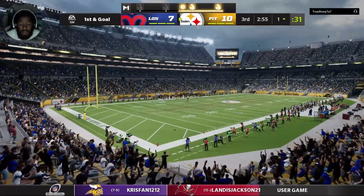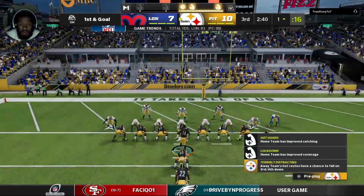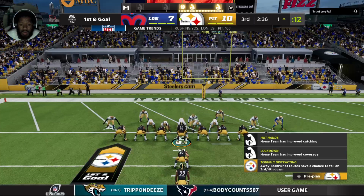Yeah, he covered a lot of ground on that one, as evidenced by the final total there on Next Gen Stats. Well, that didn't take long. One play, and we're already looking at a 1st and goal situation.